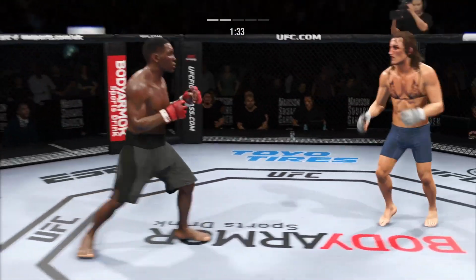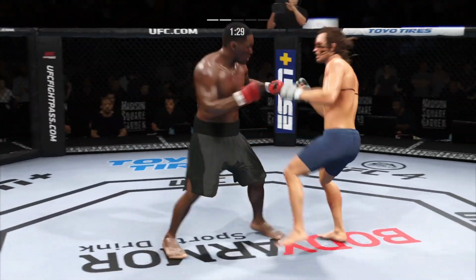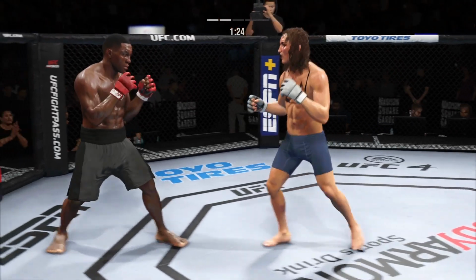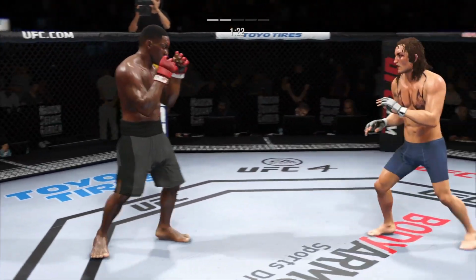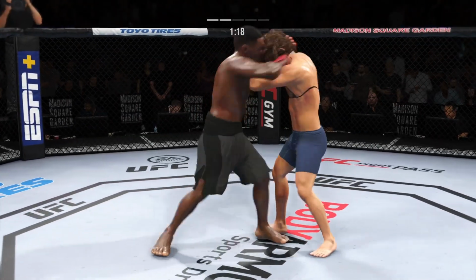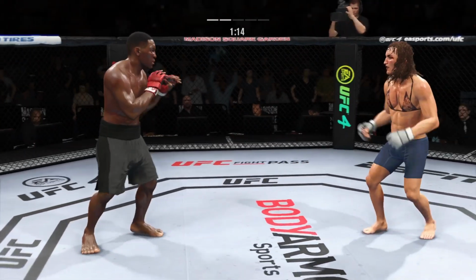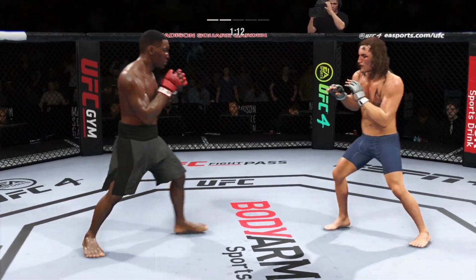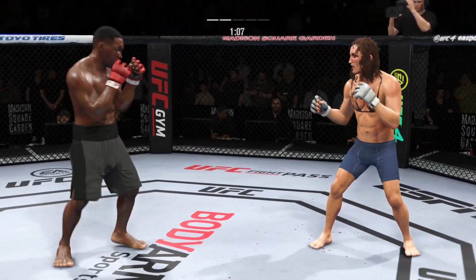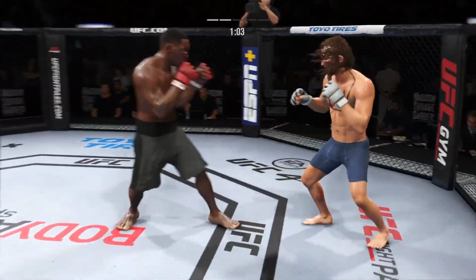That's what I'm talking about. Keep moving. Let me see that high kick. Ooh, blocks the shot. He's still in this. Keep moving. Don't give up. All right, he engages in the single collar tie. Nice punch there. Head kick.